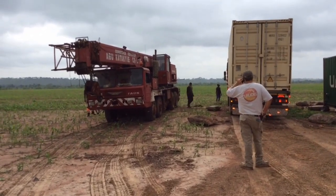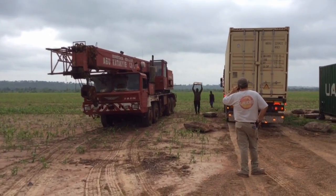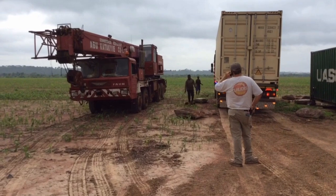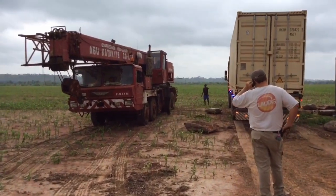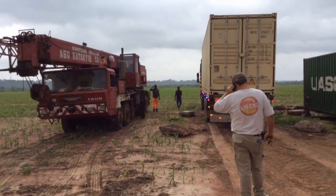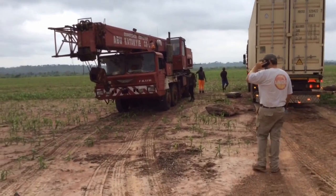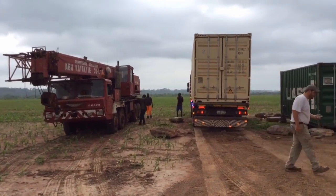So right now he's just rigging up. He'll be able to lift the container and then slide it a little bit and set it down on the rocks. I think we'll be in good shape as we get everything positioned. We'll take more videos as we go, but it's good. We're not quite 8 o'clock in the morning. Things have gone smoothly, so it's a good day.